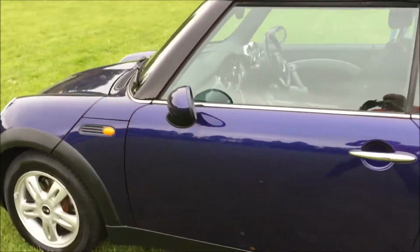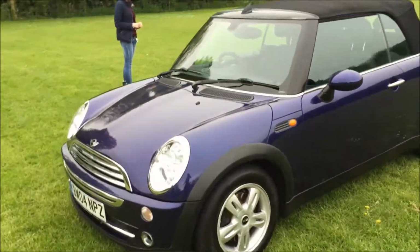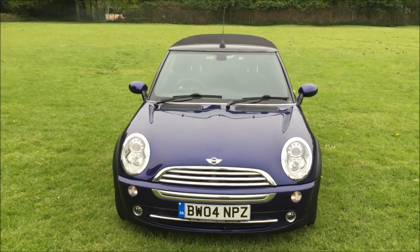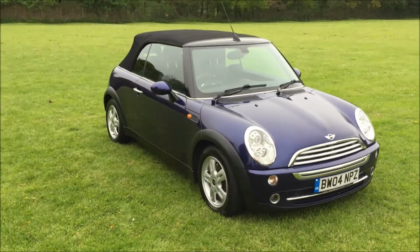Hello and welcome to the eBay auction for this lovely purple Mini Cooper convertible. So a really nice car. It's done 87,000 miles. It's got full service history. It's also got a whole host of extras.